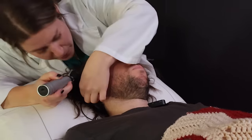Soft. Soft. Sharp. Soft. Soft. Soft. Sharp. Okay. Soft. Soft. Sharp. Sharp. Okay, just turning the head gently. Sharp. Sharp. Soft. Soft. Soft. Sharp.